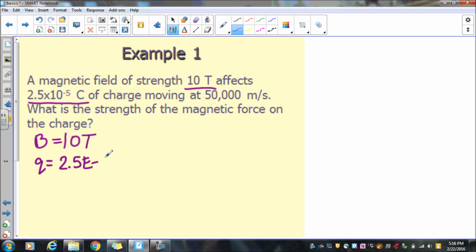E negative 5 coulombs. Make sure it's in the calculator correctly. And then this is in meters per second, so that's going to be our V. So V is 50,000 meters per second. So there's all our givens. We are looking for the force.